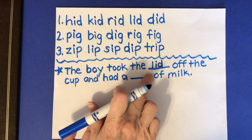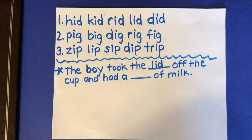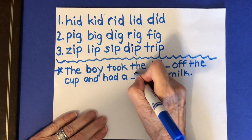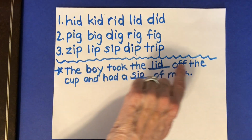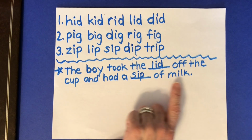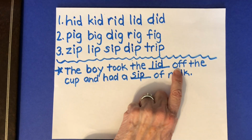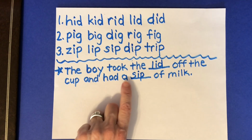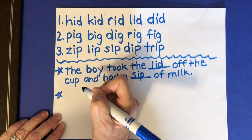The boy took the lid off the cup and had a of milk. Can you figure out what would make the sentence make sense? Here's your clue. The word is in the third word line. Yes, it's sip. The boy took the lid off the cup and had a sip of milk. Read it with me. The boy took the lid off the cup and had a sip of milk. Good reading. Let's do the next mystery sentence.